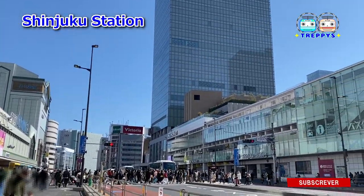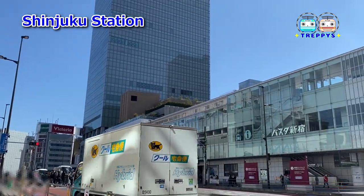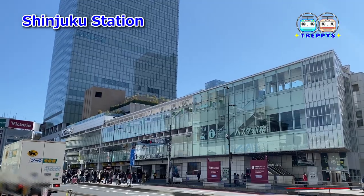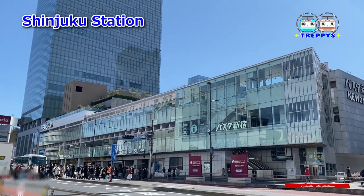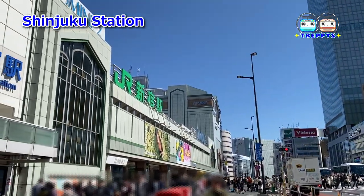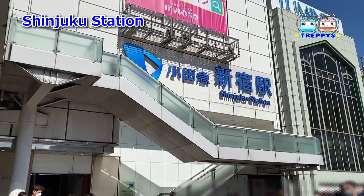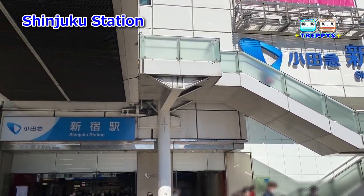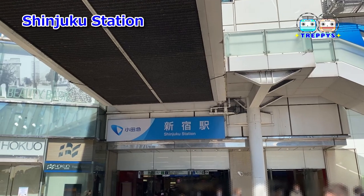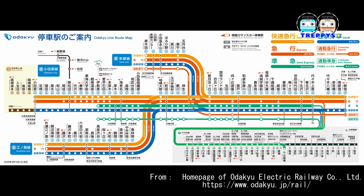This is Shinjuku Station on the JR East Japan Line, the busiest station in Tokyo in Japan. Today's ride is from Shinjuku Station on the Odakyu Line. Yes, today we will look at the Odakyu Line. The Odakyu Line connects Shinjuku in Tokyo to Odawara and Enoshima in Kanagawa Prefecture.